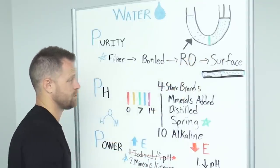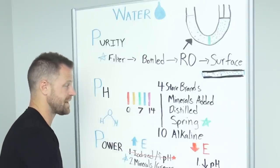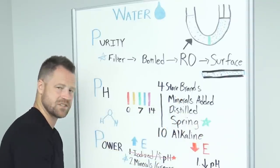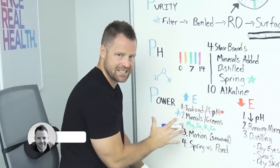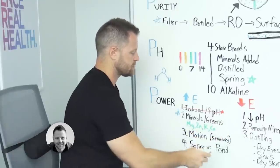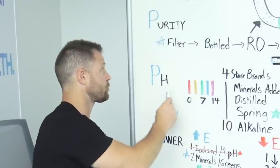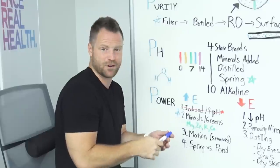Your best case is going to be surface area filtration, which is listed below. From a pH perspective, spring is still going to be the winner there. It is not too high, but it still gives us that alkaline effect. We want to avoid things that negate the energy from the water. Removing the minerals, no good. Distilling the water, no good. So we want to be able to provide our body with these minerals. So add minerals to the water. There are your three P's to get the number one nutrient inside of your body.